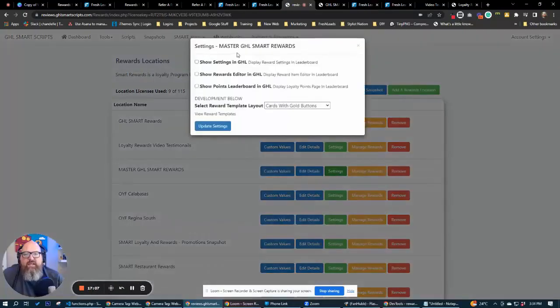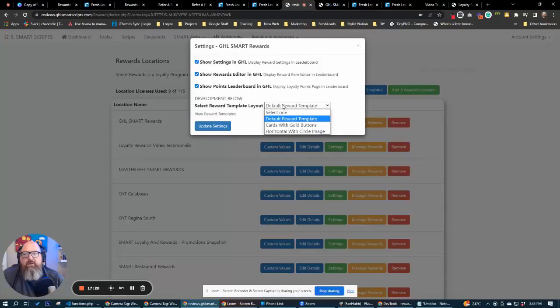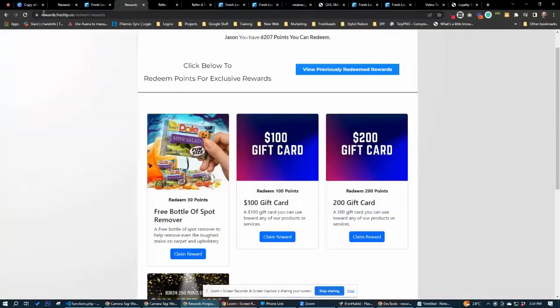Here inside settings, we can just say what we want to show and what we don't want to show. And then we also have a couple different options for, actually, let's just make sure that's the right page. GHL Smart Rewards. Let's go to settings here. Cards with gold buttons, click update settings, and now if we come back over here and hit refresh, this is going to give us a different template.